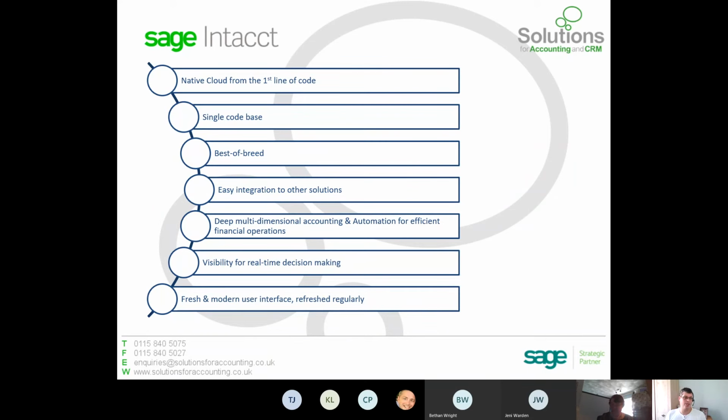So the first thing to say is it's a true cloud product. Now, what that means is that it's stored on servers that you never see, never touch, never have anything to do with. You access it through a browser, so Chrome, Firefox, Edge, Internet Explorer, Safari as well if you're a Mac user. Very similar to probably a lot of systems that you're used to these days. It's all done through the browser. There's no software that you download and install on your computer or anything like that. And it's been like that from the point it was created. So from the first line of code being written, it was designed to be this true cloud product.